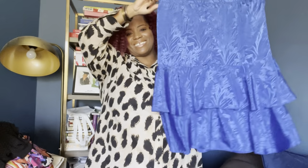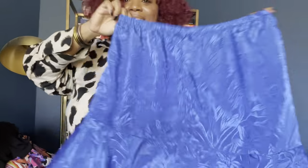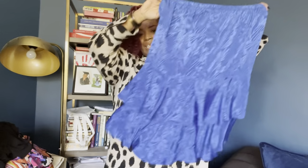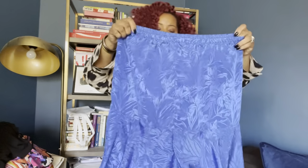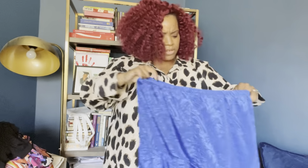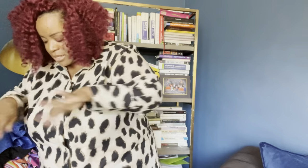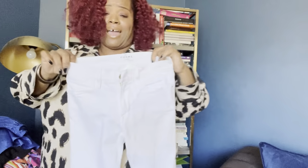So this is a vintage skirt and I got this because I love the fabric and I love the movement. I love that ruffle movement. I'm gonna say this is probably like a 12. There's no size on the inside. I think it was probably half of a suit and they got separated. So frame, I don't know if frame is a thing, but frame used to be a thing. And so because frame used to be a thing, I'm gonna get it.